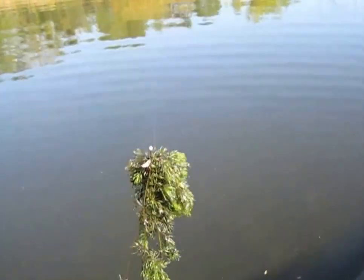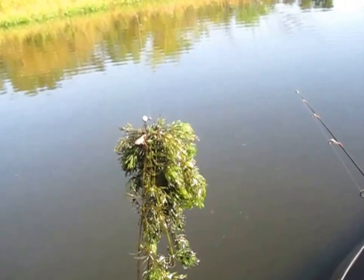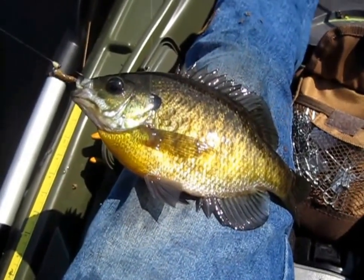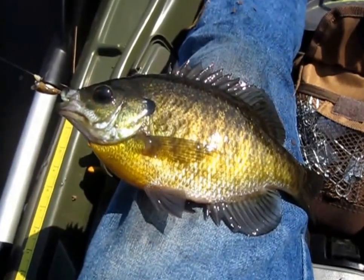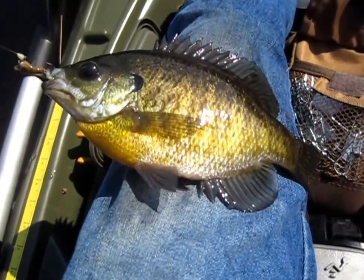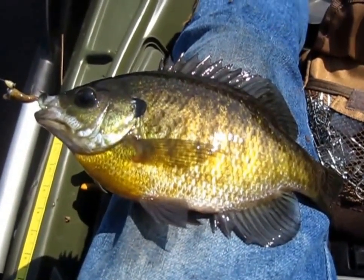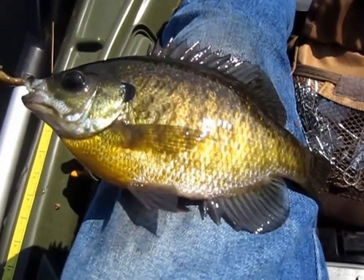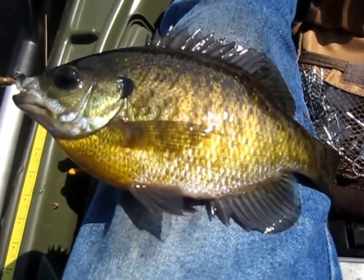This is what happens if you get too deep. Your lure gets hung up in that. Now this fish is the female. Notice that instead of having the purple on there, she's got a lot of gold and a lot of yellow, and they get a lot bigger than the males. This one's probably 8.5, maybe close to 9 inches.